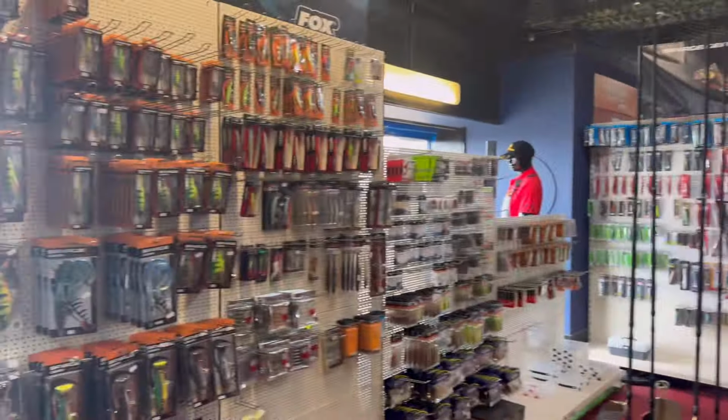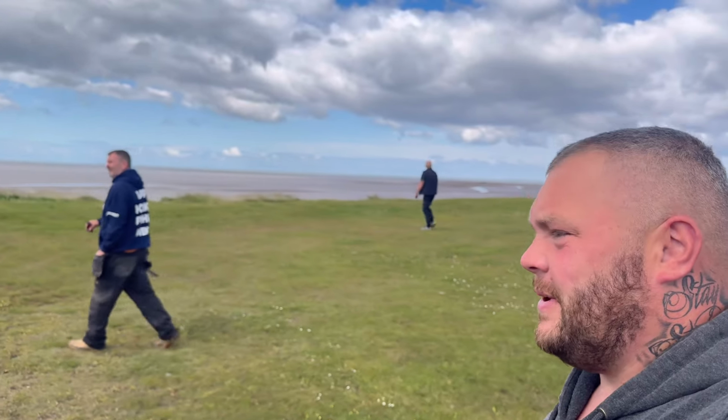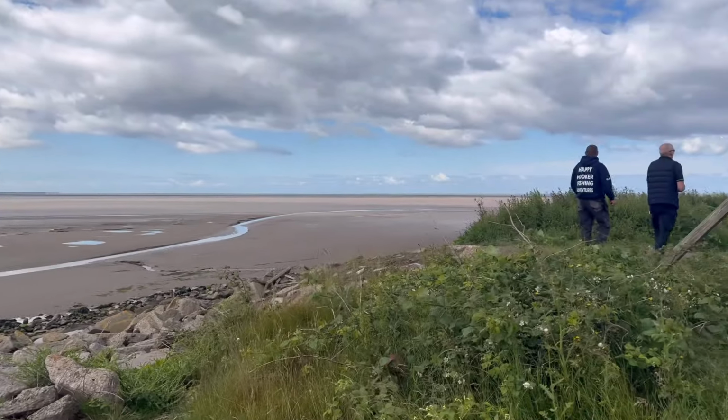We was told a couple of spots. We've just been to look at one spot on a caravan park. But when we got there was no water there. It was like, I don't know, about 2 miles out. And not knowing the area, especially around Morecambe, it's renowned for really dangerous tides and can get you cut off. So we've got our wits about us. We'd never wade out that far.